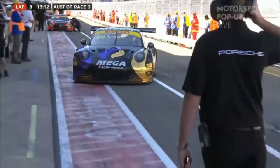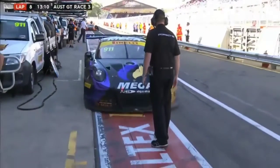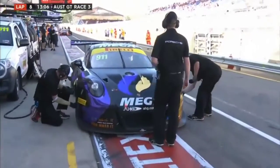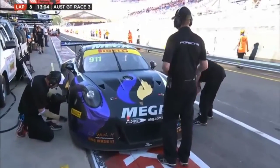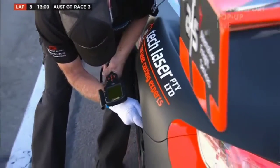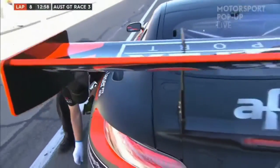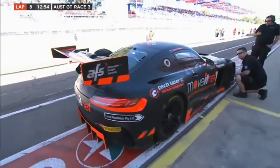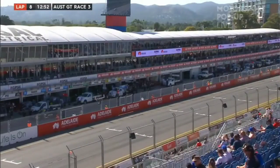Liam Talbot comes in, beautifully prepared, beautiful livery on this car, the Walkinshaw Porsche. So he has 8 seconds longer to stop than Tony Bates. So a minute 7, 59 seconds for Tony Bates. So depending on what lap Largo punches out the next 2 laps, you would expect to see Tony Bates emerge in the lead for this one.